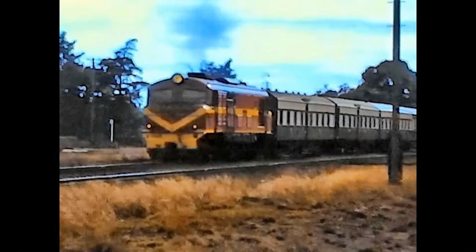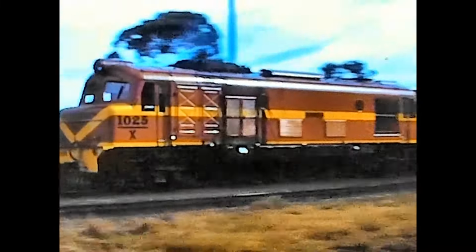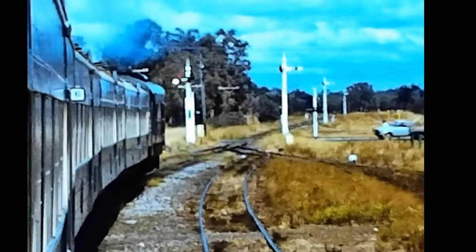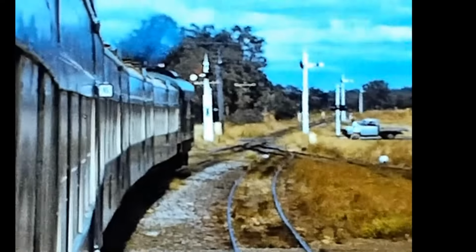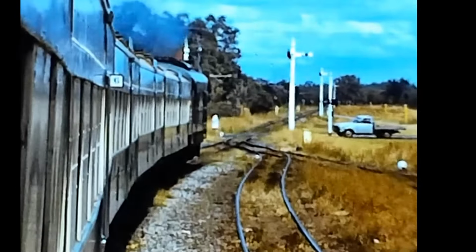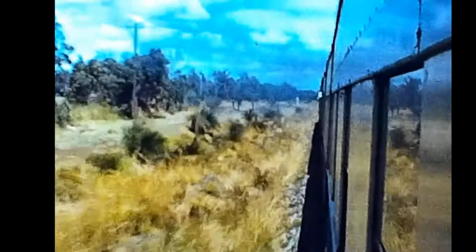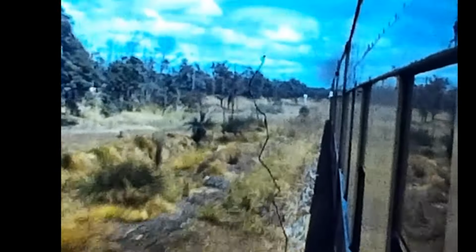Here at Armadale, the Australind train we saw earlier has now crossed over from the down line to the up line, setting itself up for the single track working down to Bunbury. Here, we say goodbye to our Australind as we turn our minds to the previous generation steam locomotives. The last steam locomotive in Western Australia ran in 1971.